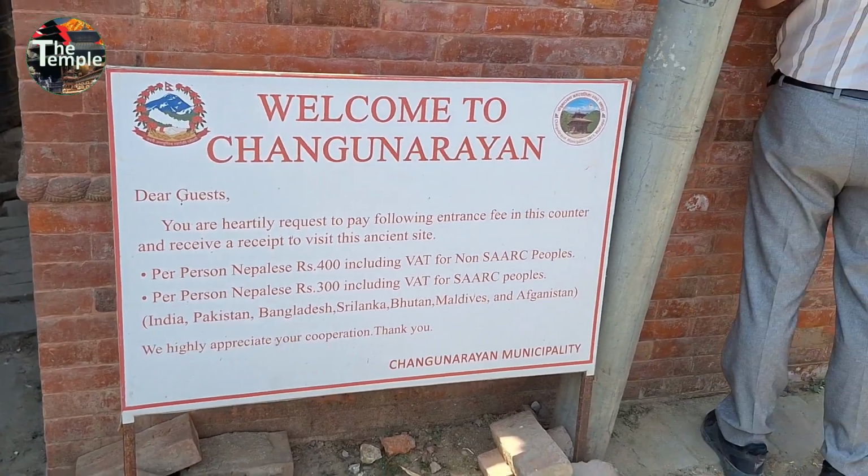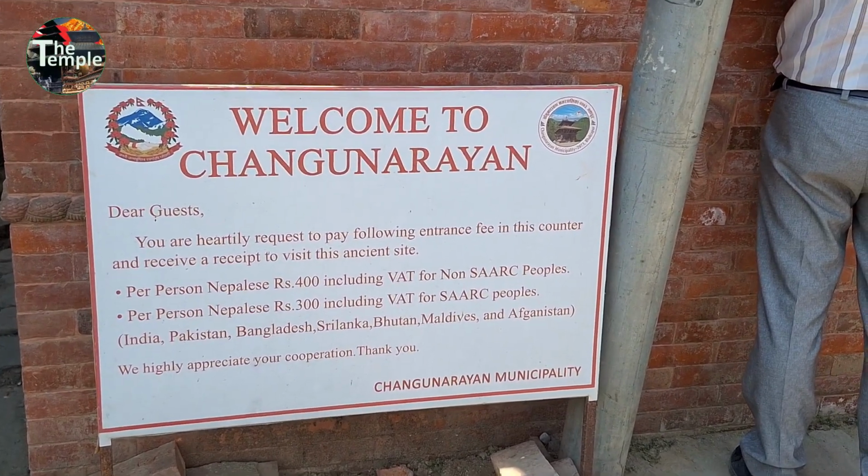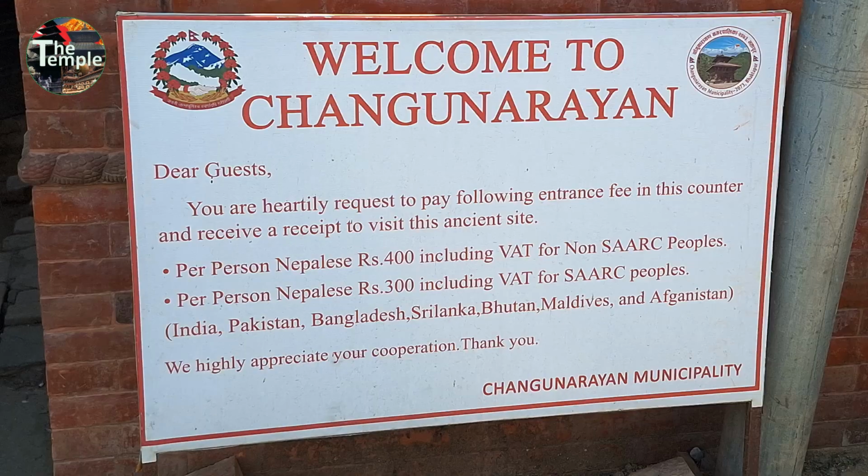There is no entry fee for Nepalese at Changu Narayan Temple, but SAARC and non-SAARC nationals have to pay Rs. 300 and Rs. 400 respectively, inclusive of VAT.